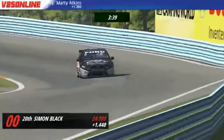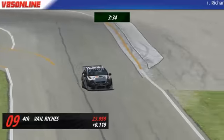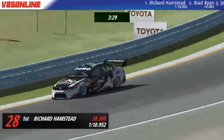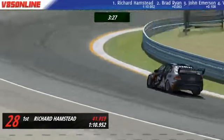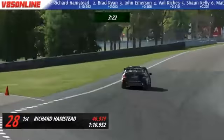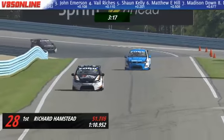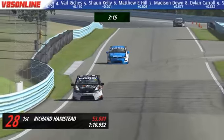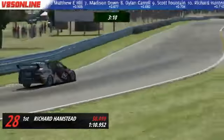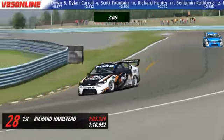Bit of a traffic jam trying to get out of pit lane there as everyone's stacked up trying to let everyone through. Hampstead's on a really quick lap at the moment. Purple in the first sector in the live timing we have. A little bit off the pace in the second sector, but it looks like he might improve on the lap that he's done this session. Same with McLeod, it looks like he'll improve on his session best time as well.